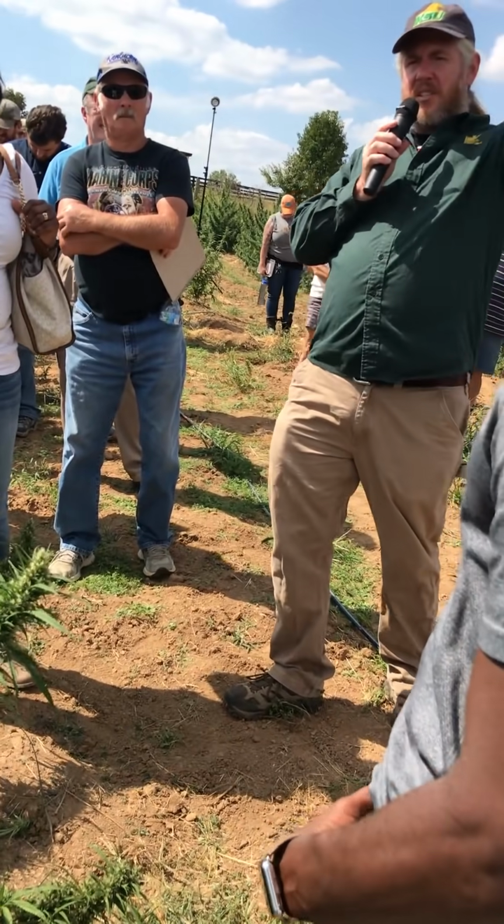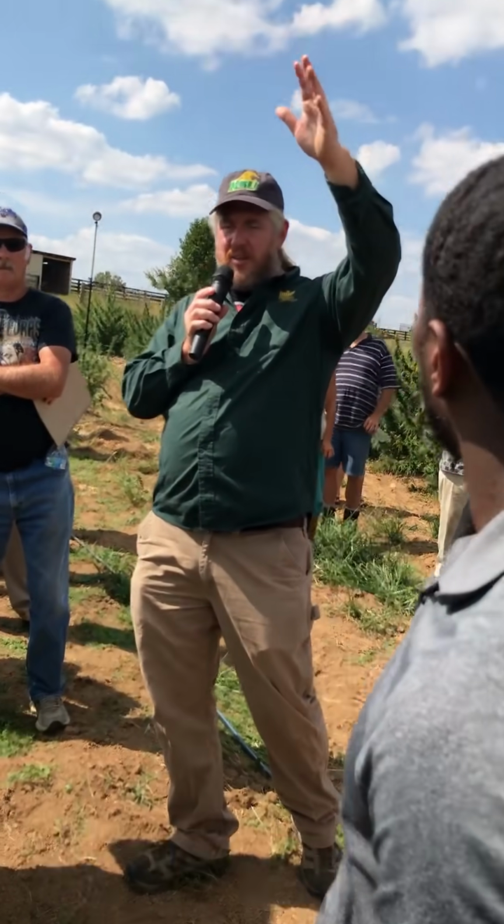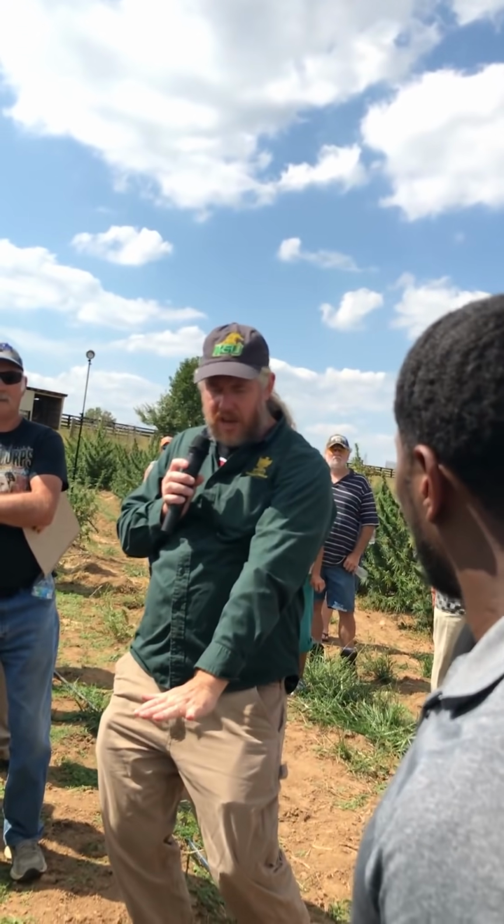Where you guys are going next is for fiber and grain, and the grain plants are tiny. They're about 3 foot tall, and they get one big flower on the top. Whereas these are very bushy plants. So these probably have overall more biomass. Biomass just means overall plant material. Gotcha. Okay, appreciate it.